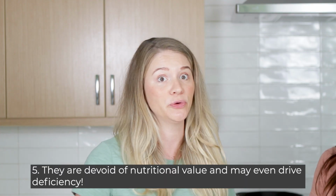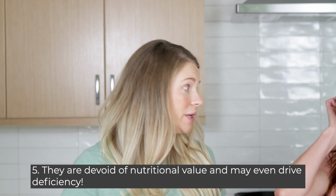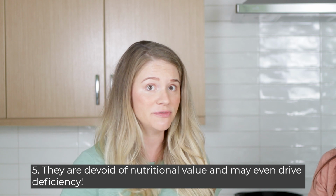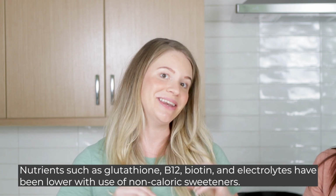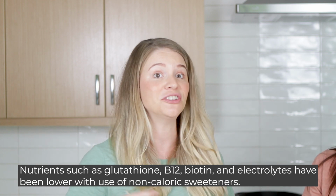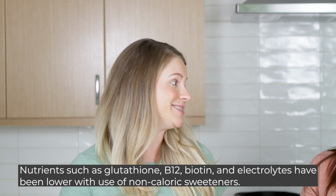drive depletion of electrolytes and also nutrients that are manufactured in the colon, like B12 and biotin. And other studies have shown things like aspartame to actually deplete glutathione. So beyond not having much to bring to the table in terms of nutrient density, they can actually cause depletion of micronutrients. So I hope this video has brought you some food for thought and maybe a new perspective of why you should also break up with non-caloric sweeteners.